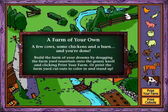A few cows, some chickens, and a barn, and you're done. Build the farm of your dreams by dragging the farmyard essentials onto the grassy knoll and clicking Print Your Farm, or print the farmyard cutouts to color in and stand up.